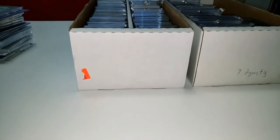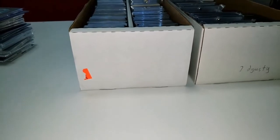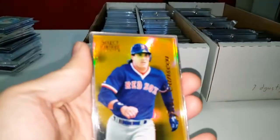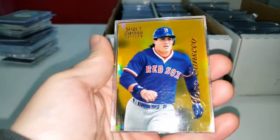Guys, I'm never going to be able to show what my first favorite card is because there's probably 10 of them that are like a 10-way tie. I'm going to show this one next. 1996 Select Certified Mirror Gold.